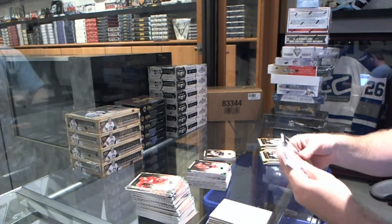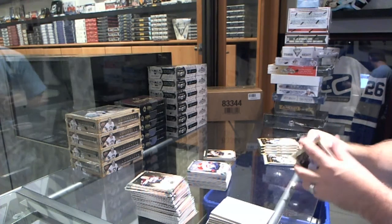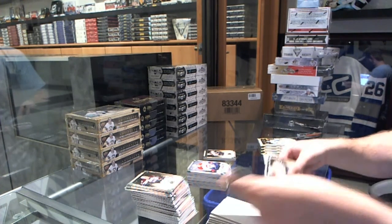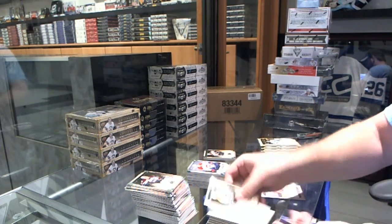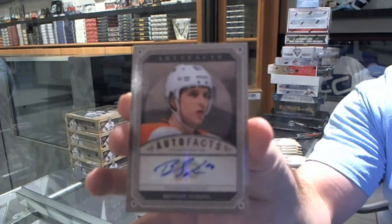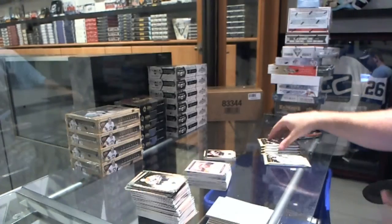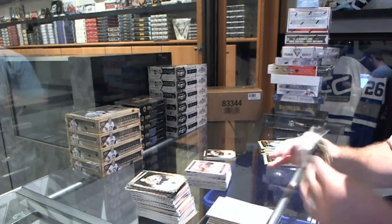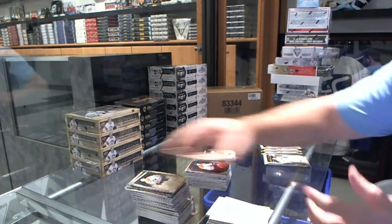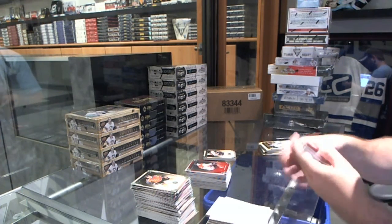4-4-4. 4-4-4. Huh. That worked out. We've got a Gallagher rookie to 9.99 for the Montreal Canadiens. We have an auto fax for the Philadelphia Flyers, Braden Schenn. We've got a Duncan Keith Team Canada 9.99, Chicago Blackhawks.